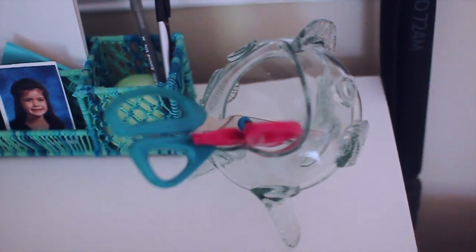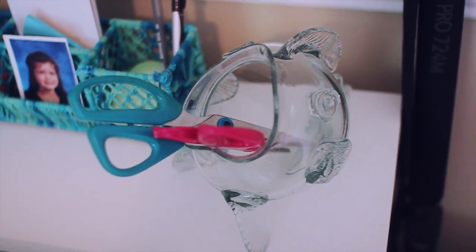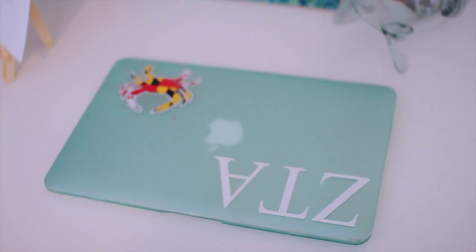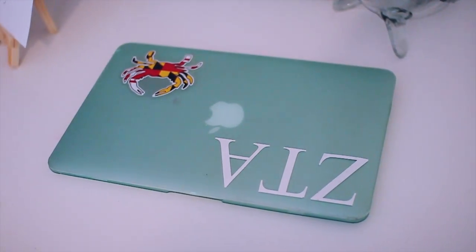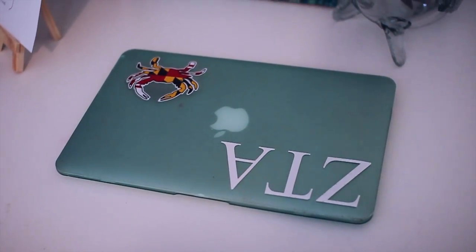Then we have this little fishy thing, which I believe I got from a thrift store or something a long time ago. I don't really know, but I have 2 pairs of scissors in there. Then we have my MacBook Air, which I just brought home with me from college. Sad story, I actually lost the charger. I have no idea where it is, so it's completely dead. I have to go buy a new one. Didn't know they were like $80, and I'm kind of sad about that.